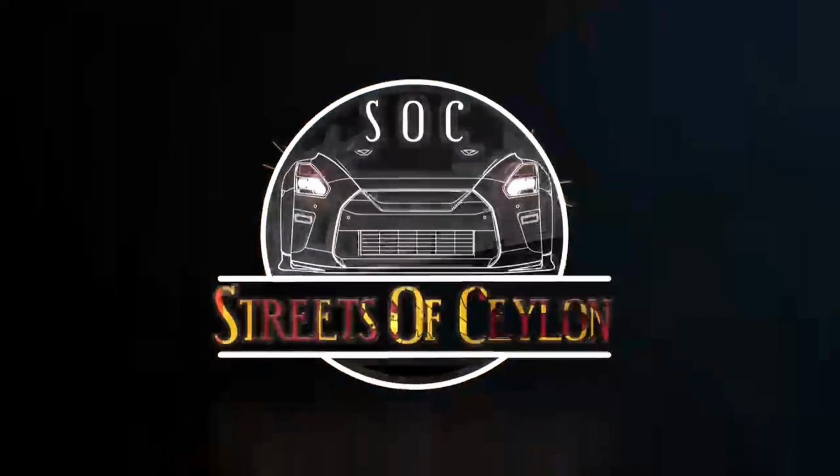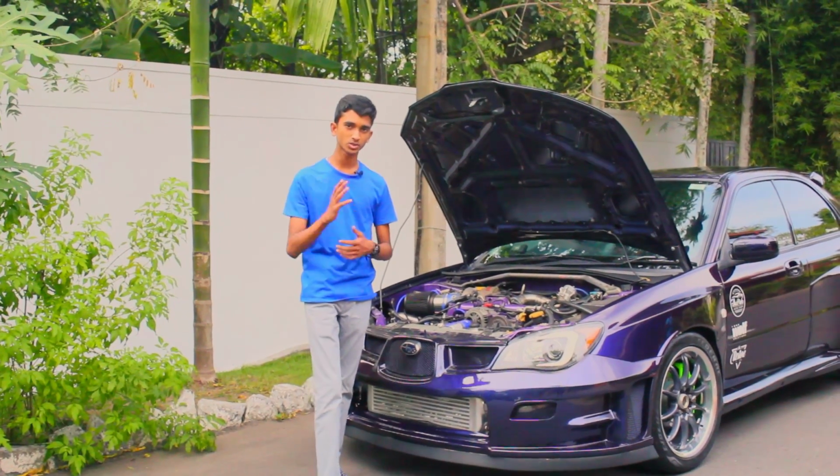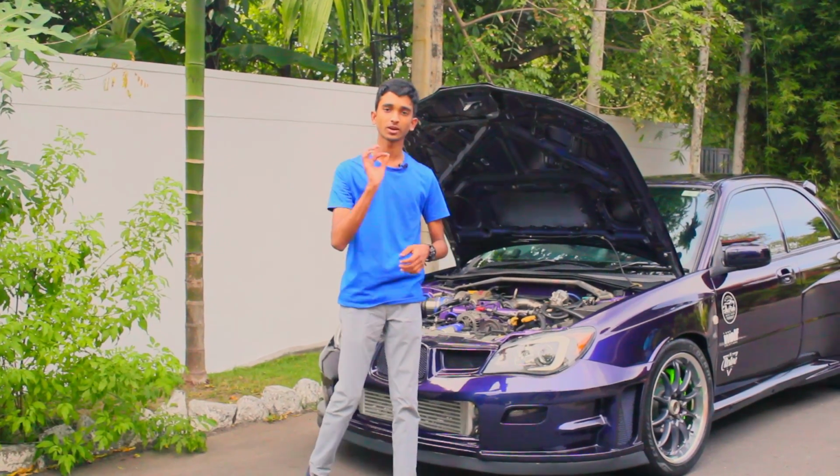Cruising with the windows down. So now cars like this, what matters mostly is what's under the hood. So that's exactly what we're going to start with.